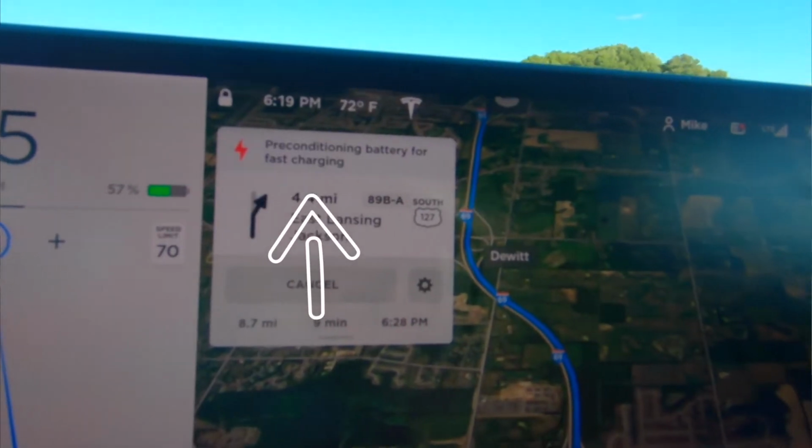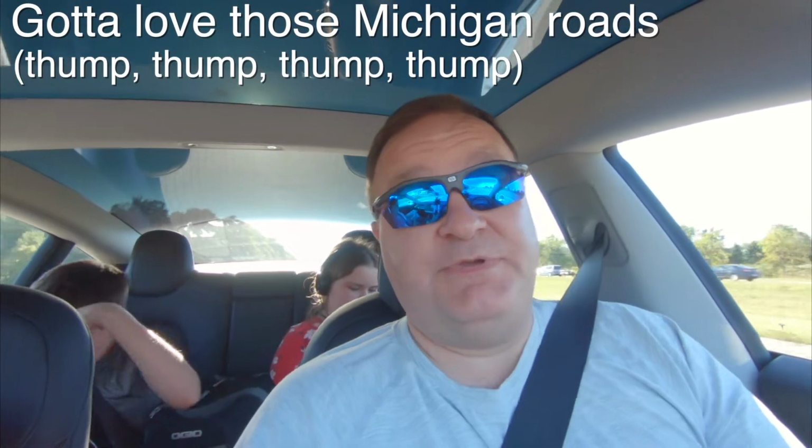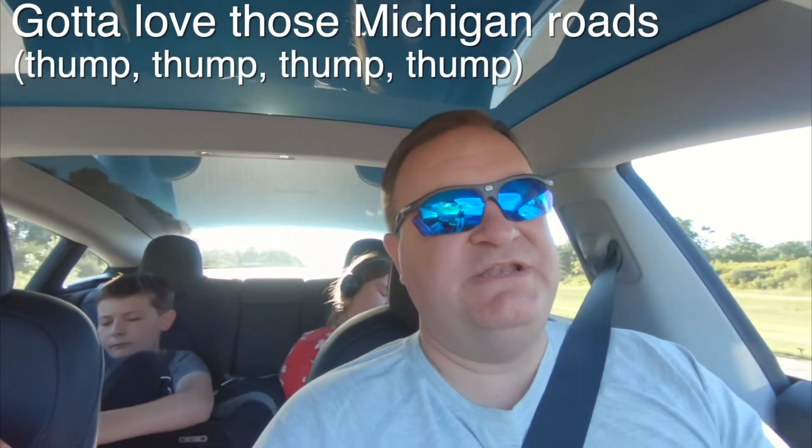All right, so this is one of the cool things that it does. We're a little over 5 miles away from where we got to plug in, and it's preconditioning the battery so that it can maximize the rate that it'll charge at. Somehow the computer figures out what all that is. I have no idea. It's built by people far smarter than me. But it actually preconditions it so that you can get the maximum charge rate, minimize your time charging while you're there, which is pretty cool.